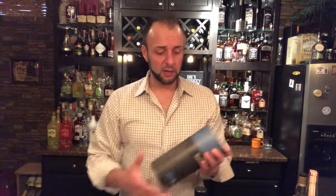This is still an extremely solid whiskey. Irrelevant of the price, I'm gonna give this one a good solid 91 out of 100. I think that highly of it.